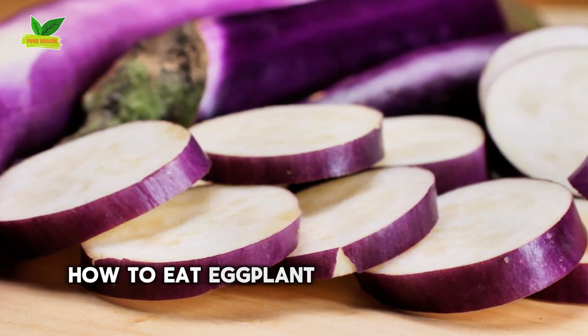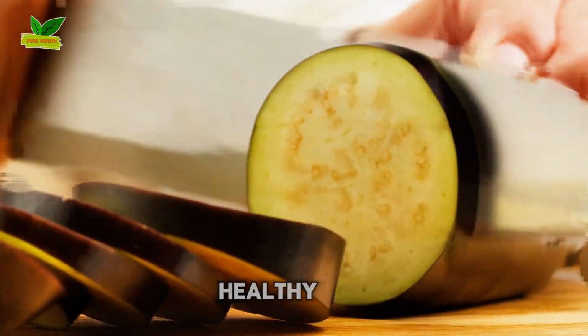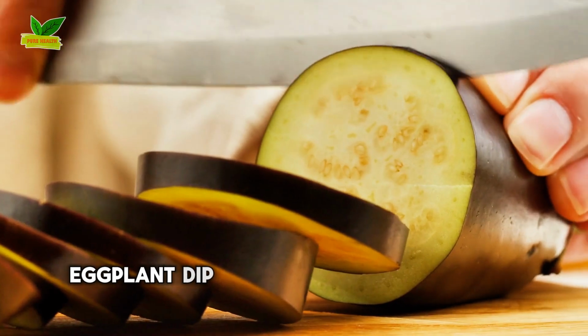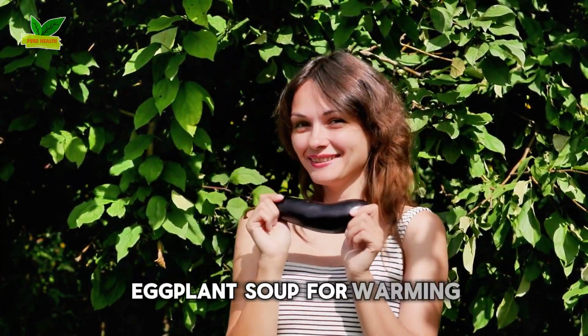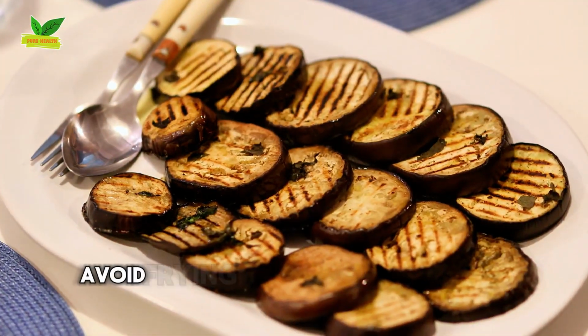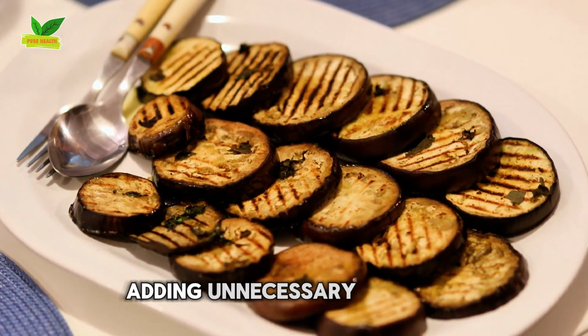How to eat eggplant for diabetes and kidney health. Grilled or steamed eggplant for a heart-healthy dish. Eggplant dip, baba ganoush, as a low-carb snack. Eggplant soup for a warming and nutritious meal. Avoid frying eggplant, as it absorbs excess oil, adding unnecessary calories.